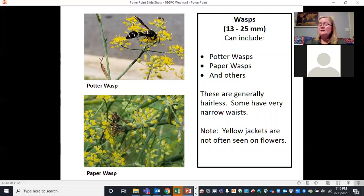Potter wasps and paper wasps are common, and they all have that really skinny, tight, narrow waist. But sometimes you might get a glimpse of something really interesting, like a thread-waisted wasp. When you see something like that, they're so thin in the middle that you will wonder how their internal organs can even function. And they are so oddly shaped that it's just a really interesting feat of nature to see them. Wasps are generally hairless, and almost all of them have really narrow waists.